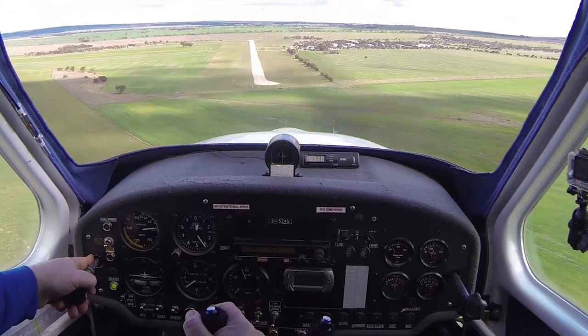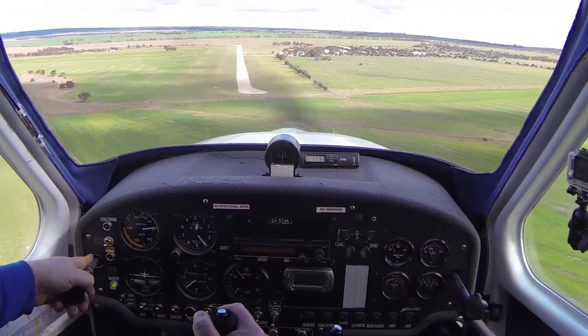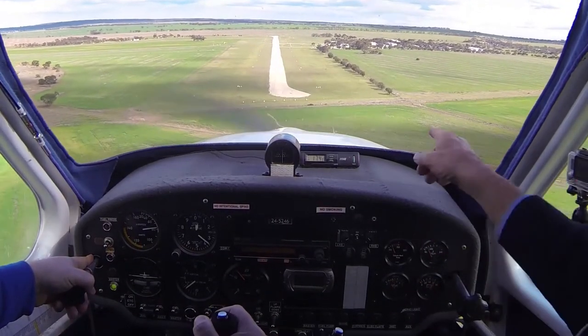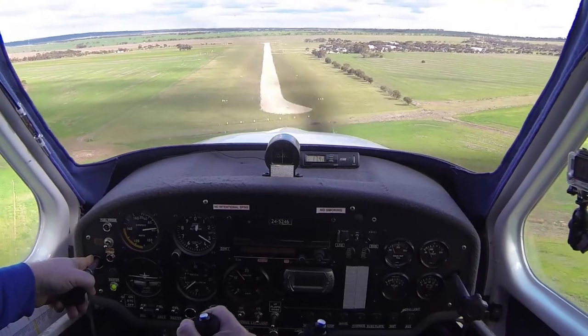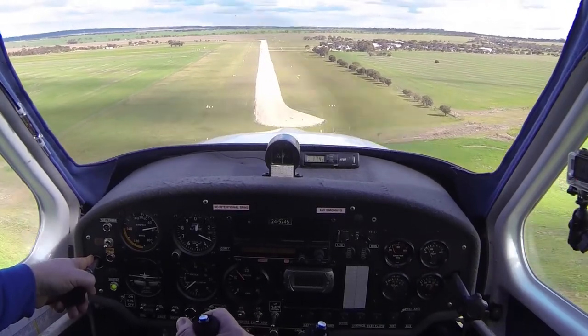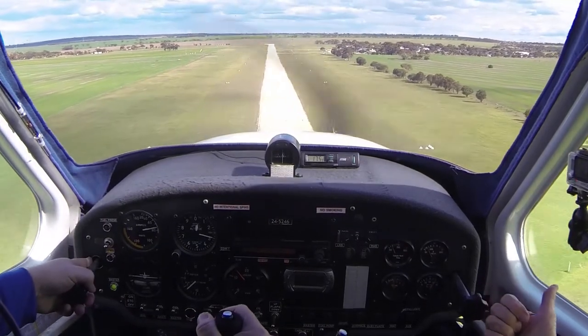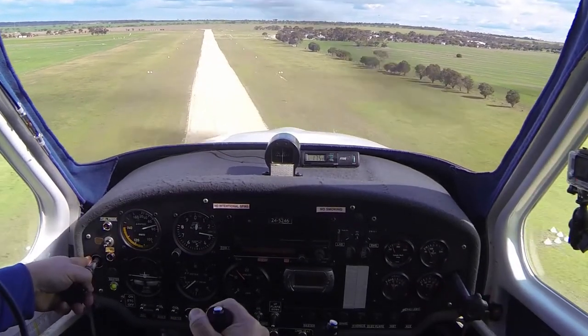Take the power off altogether now. Murray Bridge traffic, Tango Lima Golf turning base. That's good. Keep that nose tucked down like you've got it. That's perfect. Aiming point sort of the beginning of the runway. Yep. Keep coming down, that's good. Come out to the right just a little bit so we can drift, can't we?